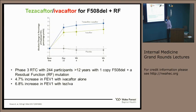But they also study this medication in patients who have 12-year-old or over, 1 copy of delta 508 deletion with a residual function mutation. Residual function mutations are the ones that were responsive, essentially the ones that are responsive to Ivacaftor from the G551D study. And they found even if you just have one copy of Delta 508 with residual function, comparing placebo to Ivacaftor alone in the combination medicine, you increase FEV1 from 4.7% in the Ivacaftor alone group to almost 7% in the combination therapy. So it's improved lung function with the combination medicine.